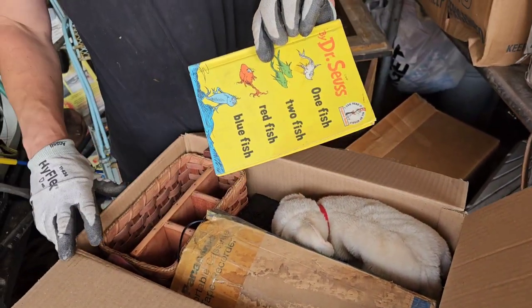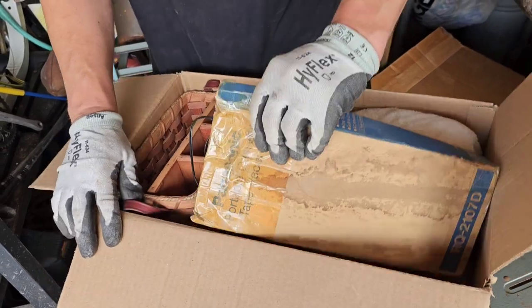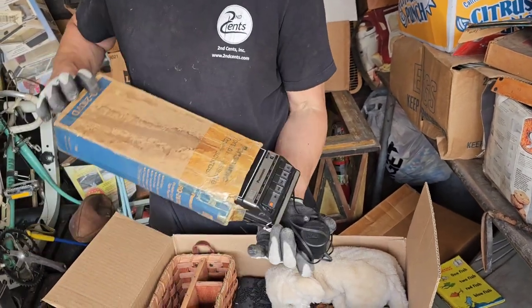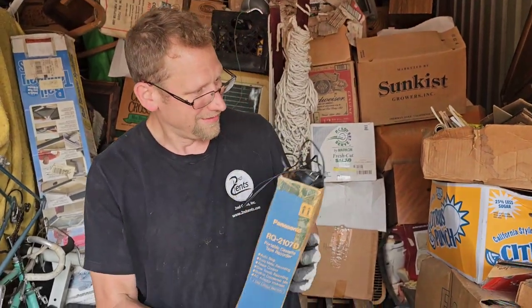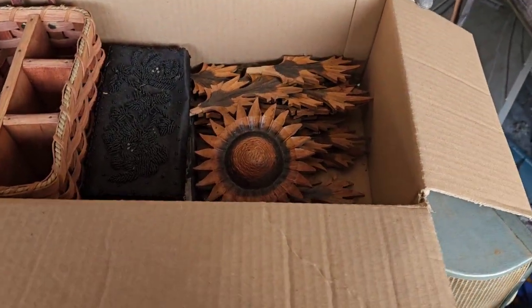One fish, two fish, red fish, blue fish. That's your favorite. Oh, yeah, that's a good one. You know, you can never make it to the end. Portable tape cassette player in the original box. Priceless, Jeff. Priceless. I'd say not more than 20. 15. Look down there. This is some crazy stuff in here.